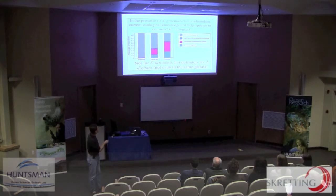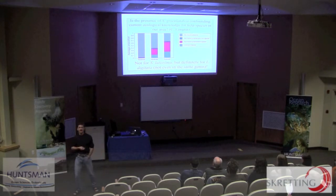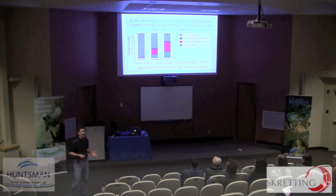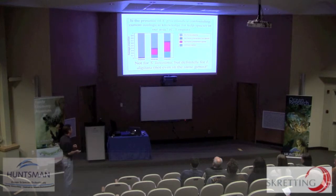But the problem is we have this composite knowledge. These two things have been lumped. And everything we know about Laminaria digitata is actually based on this composite of these two different species. And so what's true of species A may not be true of species B. Right now, Laminaria digitata is considered to be a perennial. Maybe it's not. Maybe groenlandica is a perennial and digitata is only an annual. We have no idea of the true ecology of these species. And that's a problem.